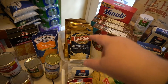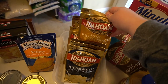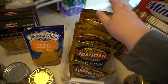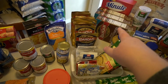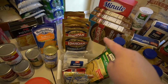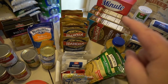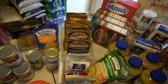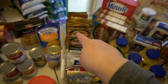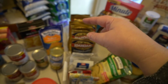These are about 10 packets with a variety of different flavors in them. They have some that are buttery flavored and cheesy flavored and such. And then I also bought a few boxes of the plain Idahoan. But I specifically buy the Idahoan brand instant potatoes because they are also just add water. They have about a 1-year shelf life as is. I think these are probably pretty true to 1 year because they have like butter and cheese and other flavorings in it, even though you just add water.